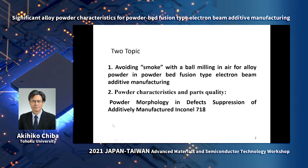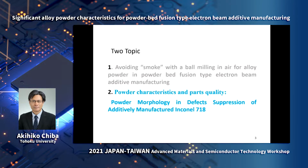In this talk, I will provide a topic on electron beam additive manufacturing, abbreviated as EBM technology. It covers the property of alloy powder, which has a significant effect on building quality. In the abstract, you might be confused now: two topics were listed, but today's presentation will focus on one topic. Due to time limitation, I will present powder characteristic and part quality, that is, powder morphology in defect suppression of additively manufactured Inconel 718.